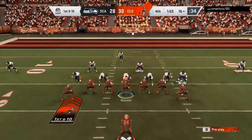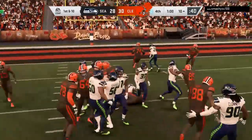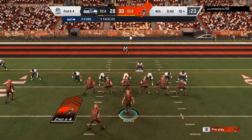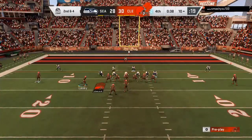Mayfield hands it off to Chubb, and he'll get it here to the 10-yard line. It's a 6-yard pickup, but it gets him to 2nd and 4. So they come up on 2nd down, and if they can get another run like we just saw, it would likely put an end to this thing.